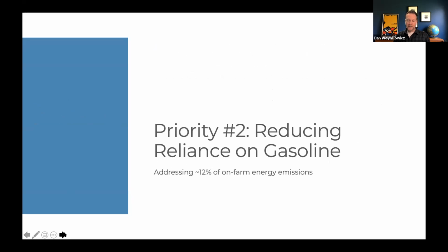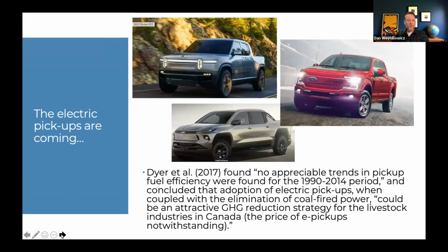So second priority is to reduce reliance on gasoline. So this is 12% of emissions. We've got a lot of electric pickups coming to the market. Understanding that it's going to be quite a long time before we're seeing a lot of turnover, not to mention that not all farmers necessarily go out and buy brand new pickup trucks. Nonetheless, the reality is that there is going to be choice in that vehicle segment from numerous different manufacturers. There are going to be 2 hitting the market in 2021 and quite a few others in 2022 and beyond.